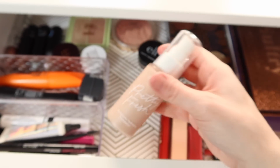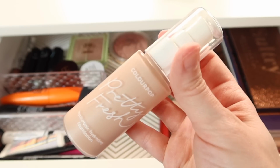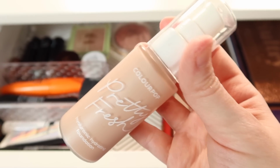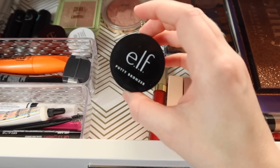Then we had the ColourPop Pretty Fresh. This was the one that I chose for my Shop My Stash this past rotation. Of course, one of my favorites. I especially love it in the winter because it does have a satin matte finish, but it's also not drying whatsoever. The e.l.f. Putty Bronzer, loved this.